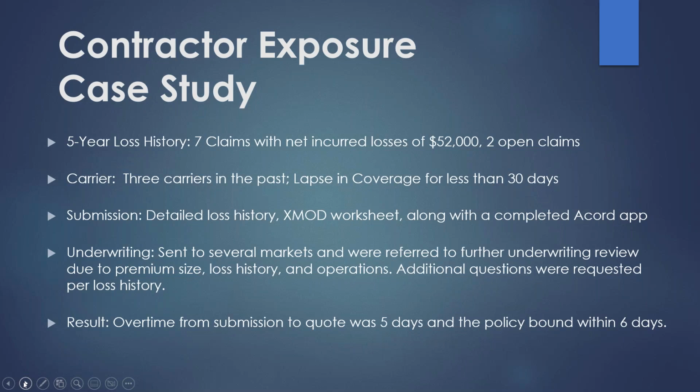Are there any issues with quoting midterm, or do they need to be quoted upon a renewal date? There's no issue with midterm moves. We do get submissions often. If it's close enough, though, to the renewal date, let's say I get a submission today and there's an effective date of April, most carriers are going to want that policy term to be seen through with the current carrier before moving. And then we would just quote at renewal.